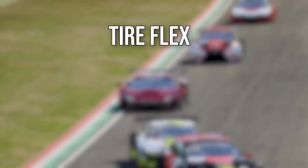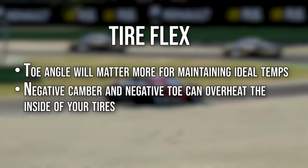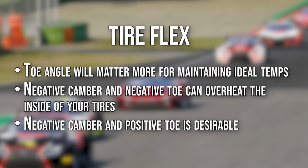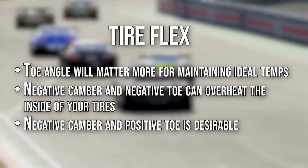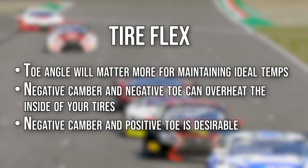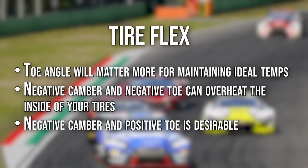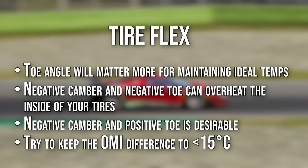Tires now have more flex, and therefore your toe angle matters a lot more. A combination of negative camber and negative toe runs a risk of significantly overheating the inner part of the tire surface. Some negative camber and positive toe is now desired, as negative toe setups are no longer necessary. Negative camber and positive toe should yield slightly hotter inside temps than outside in the straights, and the difference should be narrower in the corners. Be sure to keep an eye on your outside, middle, and inside temps, and try to keep the difference between the outside and inside at no more than about 15 degrees.